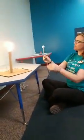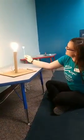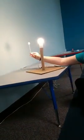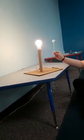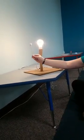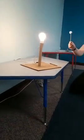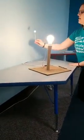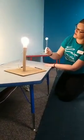First thing, I just want to do some investigations. As you move the foam ball around the light, different parts of it are lit up and different parts are in shadow. As you go around, this is just like the sun and the moon, and you're orbiting around the sun.